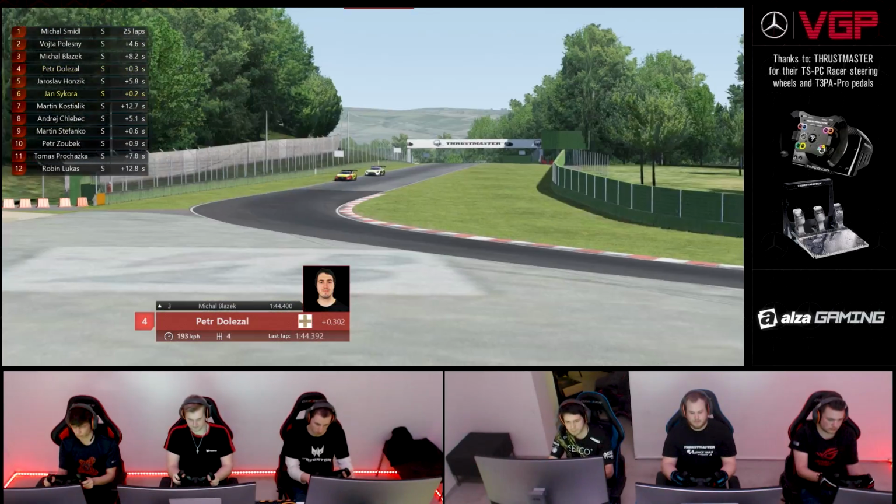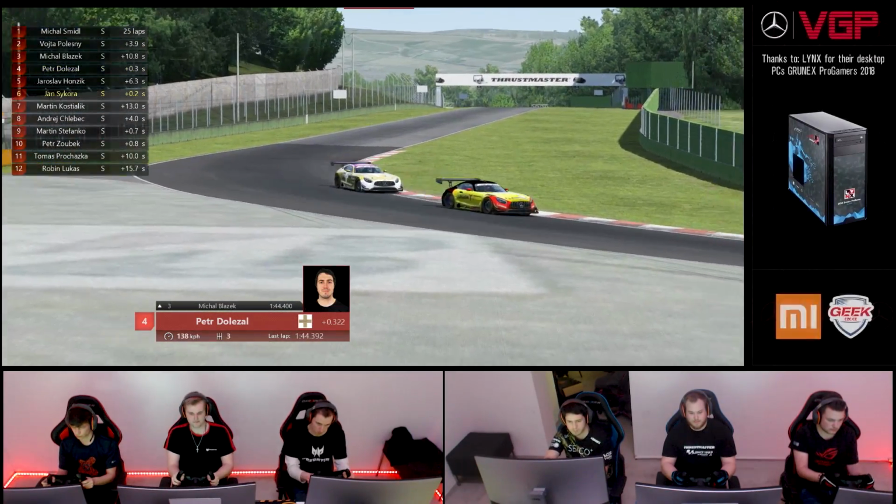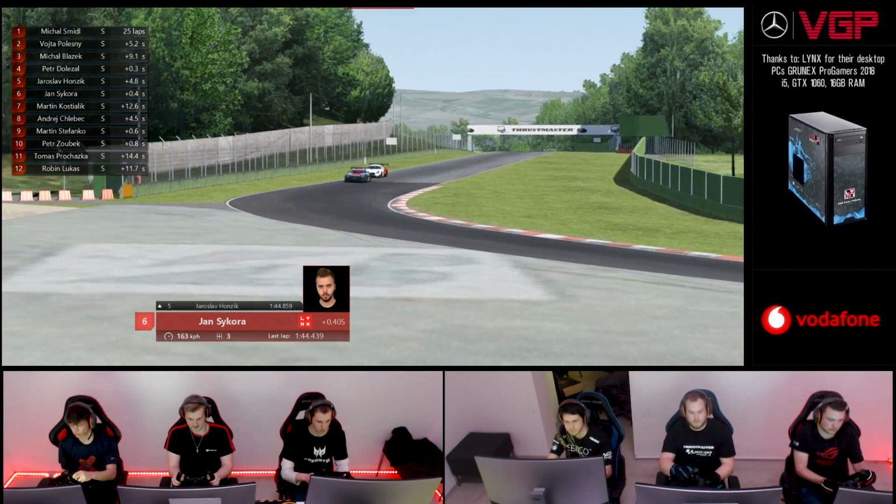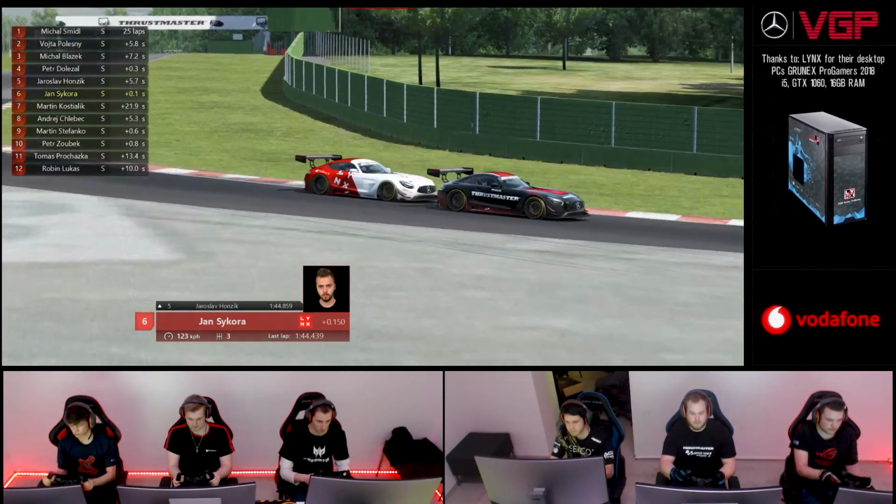We can see Jan Segura in the background against Jaroslav Hosnik. He's got that battle to do. There he is in the Lynx car. He's got to do it, and he's running out of courses to try and do it.